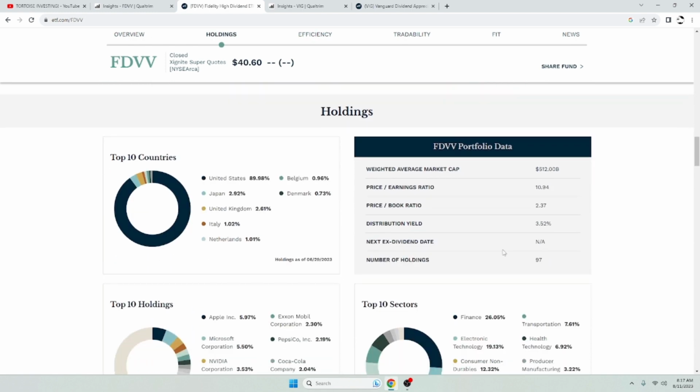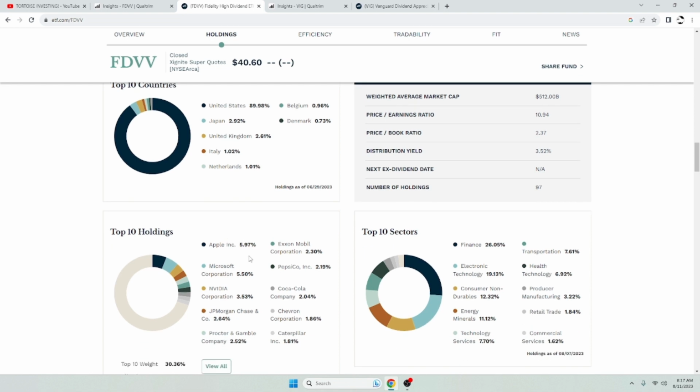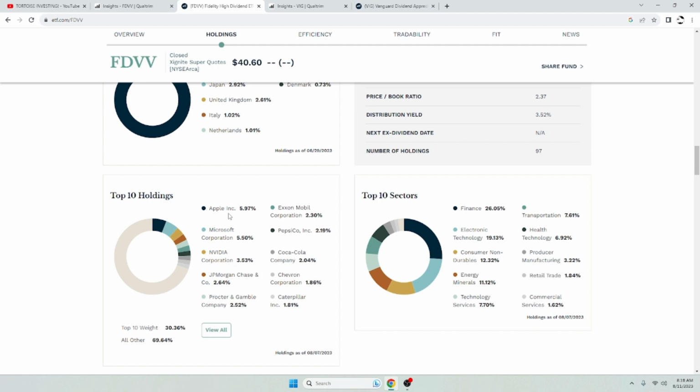The dividend yield is 3.52%, and it has 97 total holdings. You're getting a 3.52%, and you're getting over 11% in Apple, Microsoft. It's got Nvidia in there as well. Apple's right at 6%, Microsoft's 5.5%, Nvidia's 3.5%, JP Morgan is 2.6%, Procter & Gamble's 2.5%, ExxonMobil's 2.3%, Pepsi is right at 2.2%, Coca-Cola's 2%, Chevron is 1.86%, and Caterpillar is 1.8%. So, pretty strong top 10. Pretty much all moats. The top 10 makes up 30.36% of the overall holdings in this.